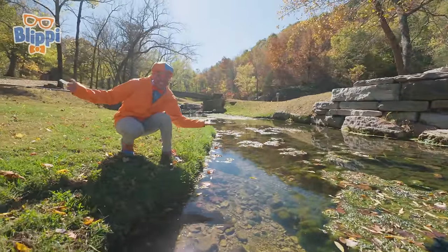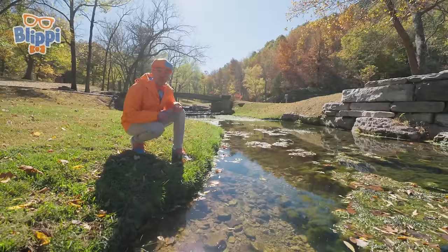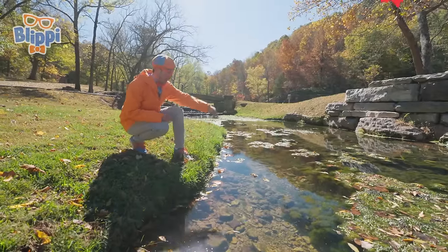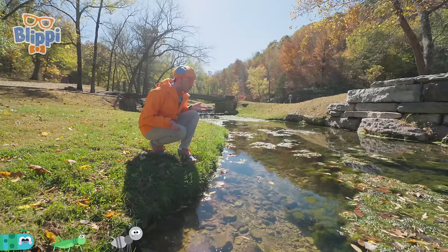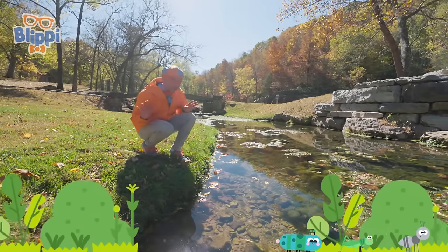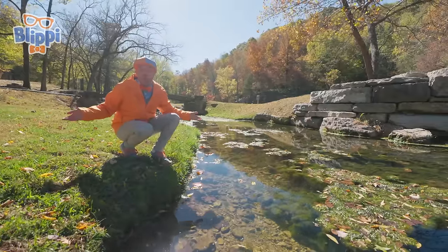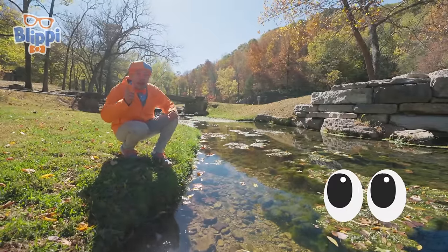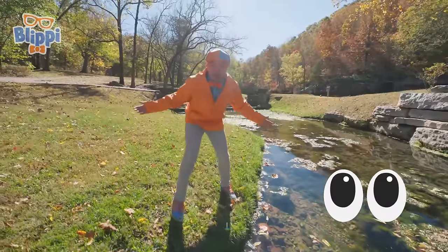Whoa, we did it. We found a creek. Ooh, do you see any fish in the water? Ooh, I see a leaf and some bugs. Ooh, and some plants. But I don't see any fish. Well, I think if we keep looking, keep your eyes open and we're sure to find a fish. Okay, let's keep looking, come on.